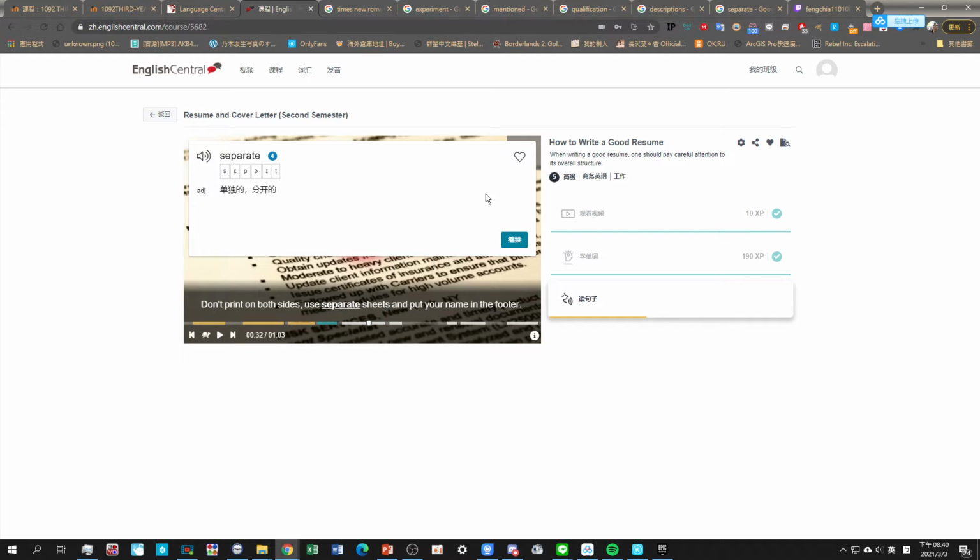you should try to fit your details on about 2 to 3 pages. Don't print on both sides. Use separate sheets and put your name in the footer.